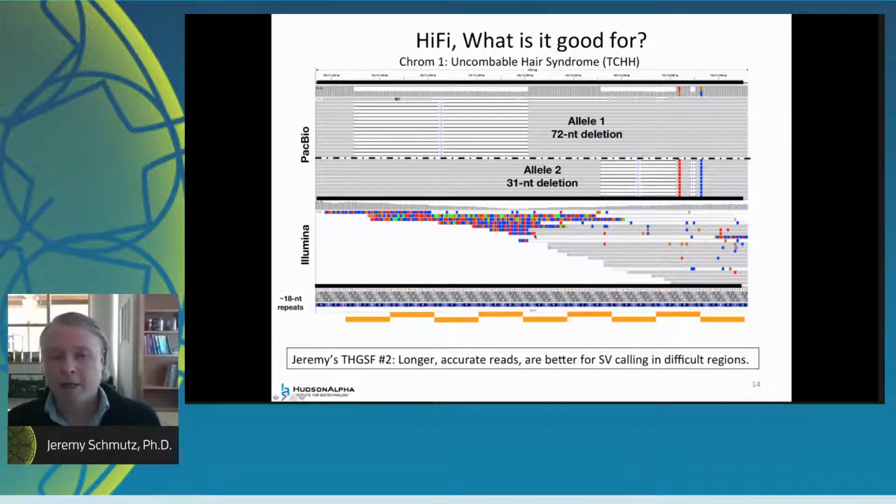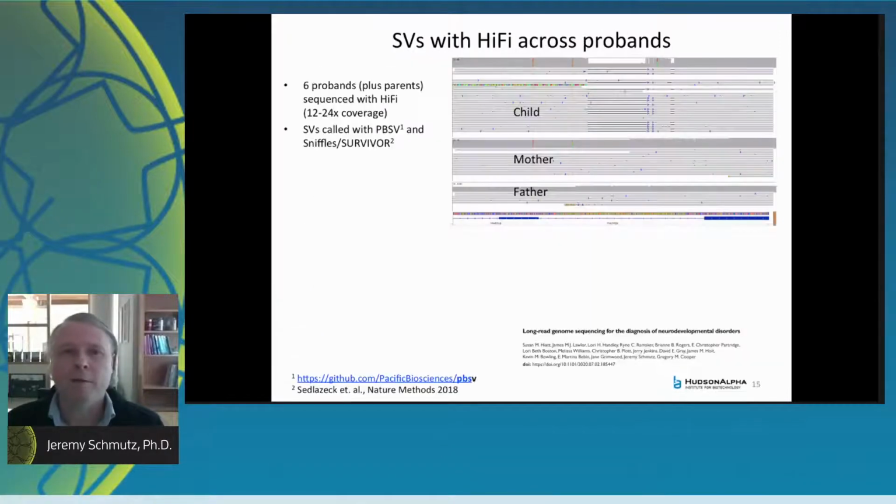And so take home number 2: longer accurate reads are better for SV calling in difficult regions. Hopefully I'm not telling you anything you haven't heard before. So we went ahead and sequenced 6 separate probands from CSER, plus their parents, with HiFi at 12 to 24x. We called SVs with the PBSV and Sniffles-SURVIVOR pipelines.